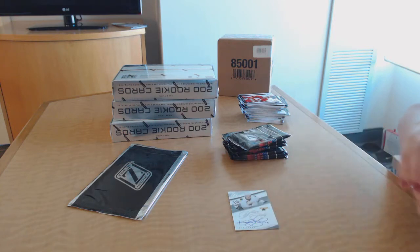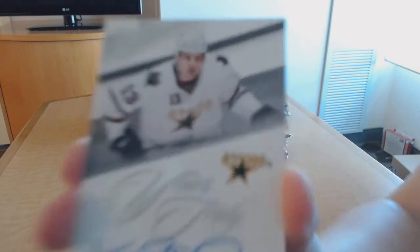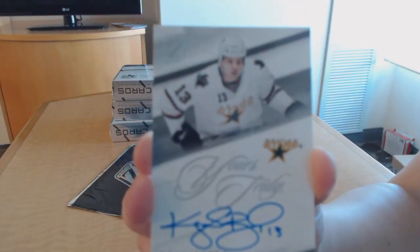Kevin Shattenkirk, rookie roll call for the St. Louis Blues, and a Yours Truly auto of Chris Barker for the Dallas Stars.